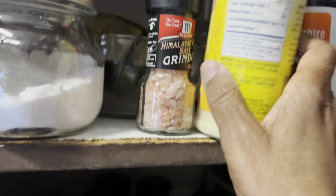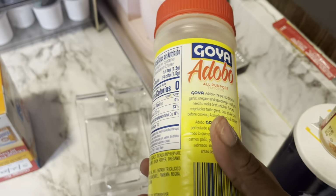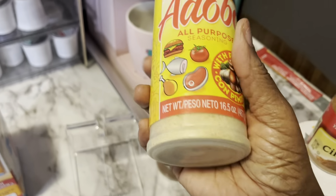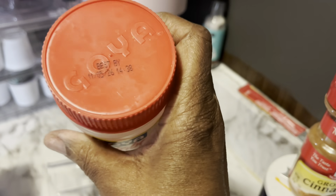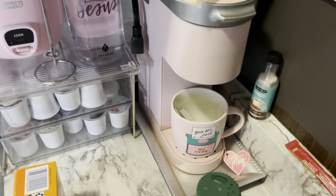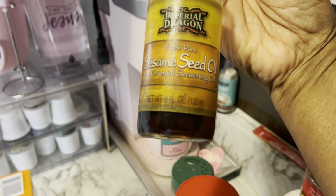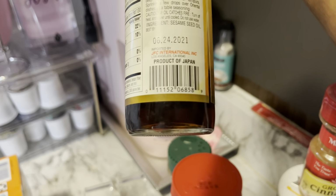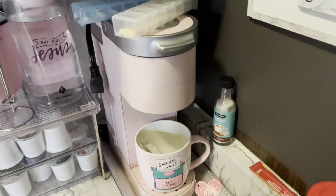But I get the feeling that, is this one a new one? Adobo, my favorite seasoning. Please let me have time on this one. And I have till 2026. This, I'm thinking, might have, yeah, this is 2021. So we're going to go ahead and get rid of that.